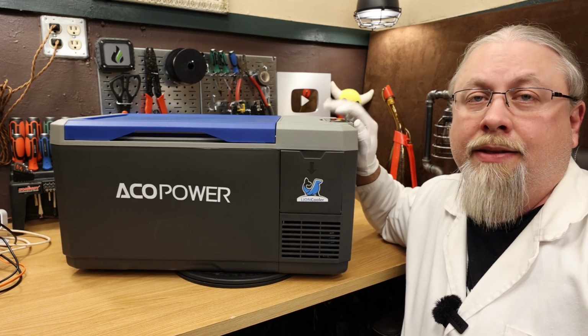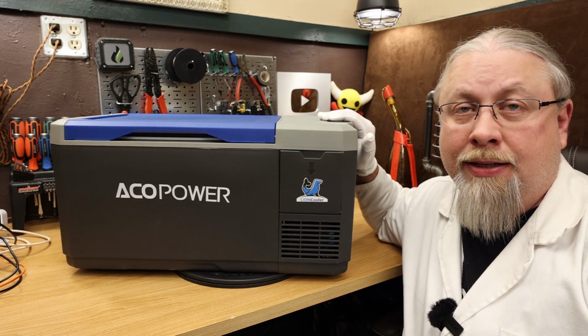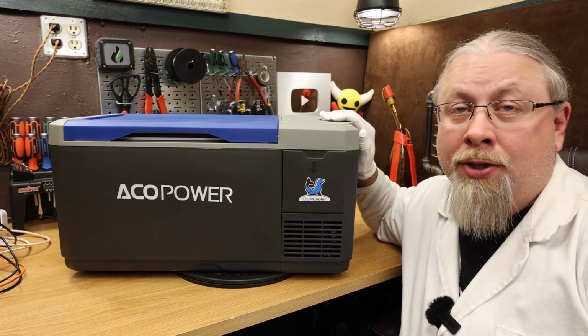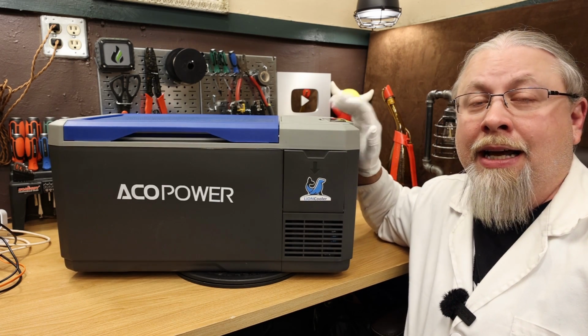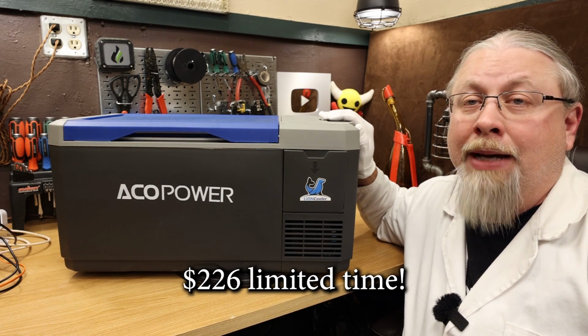As for price, the AcoPower LiONCooler Mini, as of the time of this recording, is still in super early bird pricing on Kickstarter. That means it's the lowest price you're ever gonna get it. The smallest and most affordable model is the one you see right here. This one's 18 liters, and that's going for the ridiculously low price of $226. Now that does not include the battery.